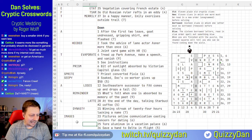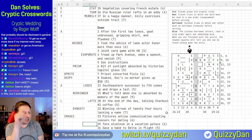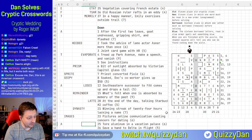$25. Tour aluminium in a vacation palace. That's got to be vacation place, right? 25. Rental. Aluminium, AL. Tour. If you tour something, you rent it. I mean, if you can afford a palace, go for it, my friends. I cannot. Tour is rent. Aluminium, AL, in a vacation place. Rental.